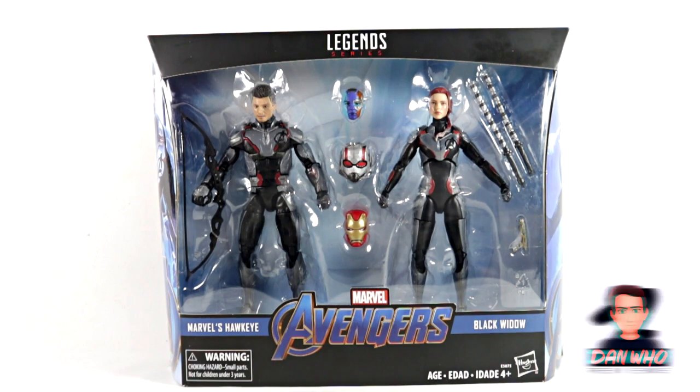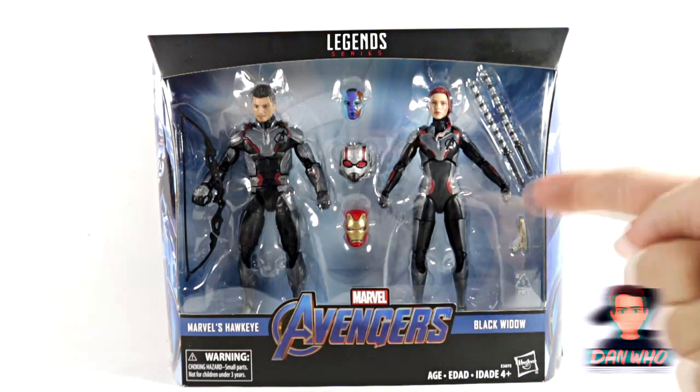Stay tuned as we check out this Marvel Avengers Endgame 2-pack.